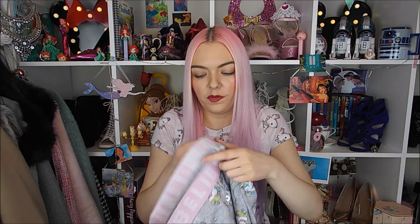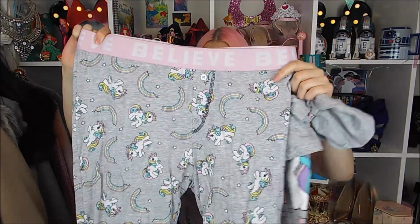I got a large in these. You guys probably know by now that I really like to size up my pyjamas, so I went for a large. I didn't want them too fitted on the leg, I just like to have massive pyjamas. So £13 for the set I don't think is too bad, and I just thought they were absolutely gorgeous as well. Just ignore the fact that they're on a Marxie's hanger, it just happens to be hanging on a Marxie's hanger. It is from Primark.